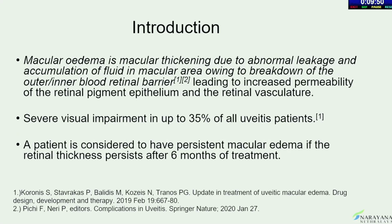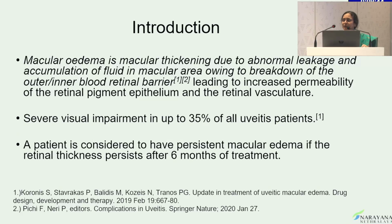I do not have any financial disclosures. Macular edema is macular thickening due to abnormal leakage and accumulation of fluid in the macular area owing to the breakdown of the outer or inner blood retinal barrier, leading to increased permeability of the retinal pigment epithelium and increased retinal vasculature. It causes serious visual impairment.